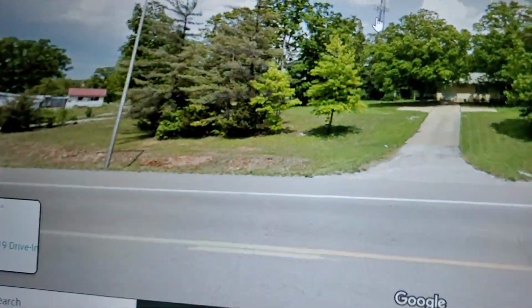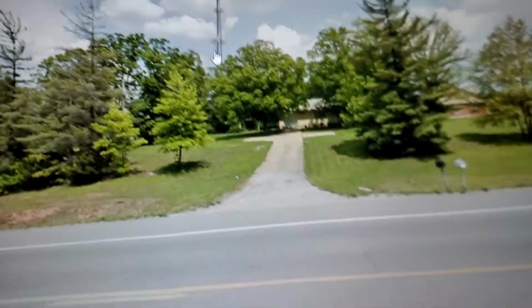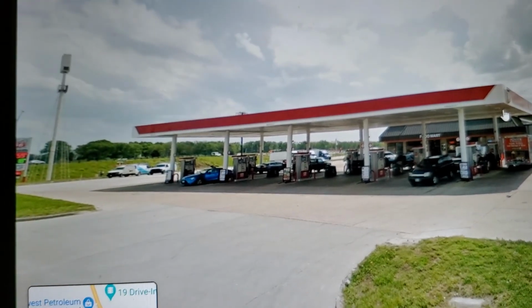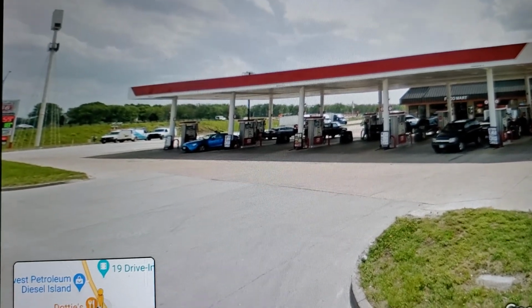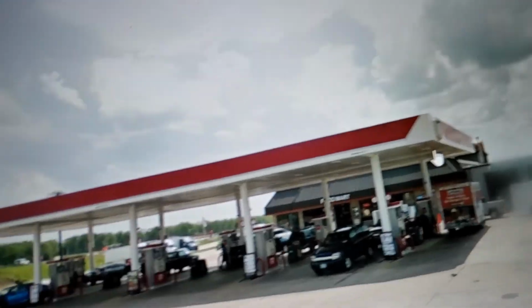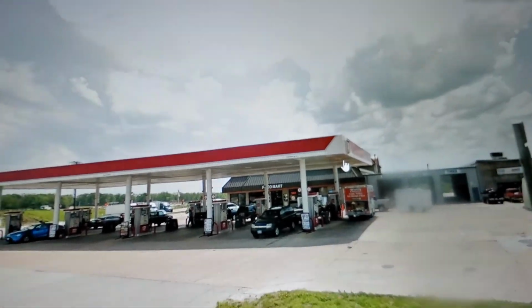I wish I had something to prop my phone with. I have no tripod at all, but I have to set this down, and I'll show you the gas stations that I know of down here. All right, here is the first gas station, but I remember pulling up to a gas station where the tower was behind the actual building. And as you can see, the tower's not behind this gas station, so it may not be this one.